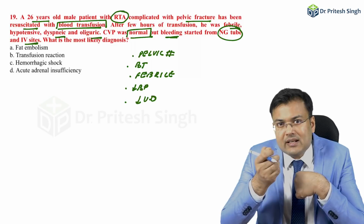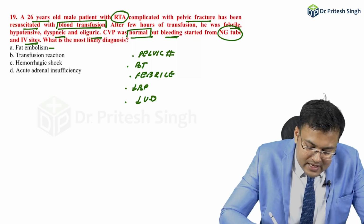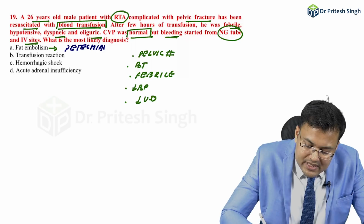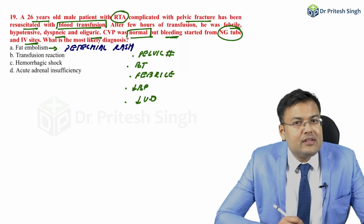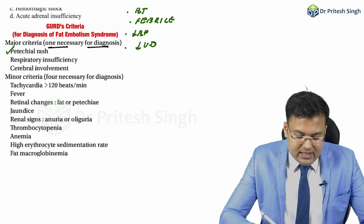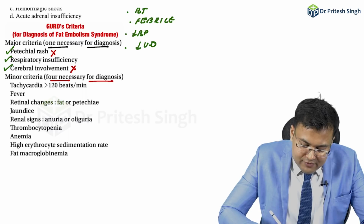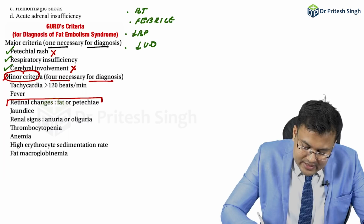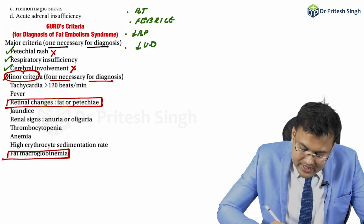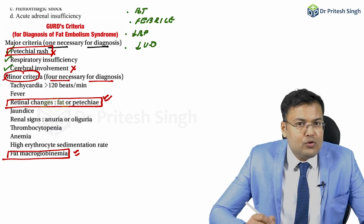It means some kind of hemolysis is going on and some kind of hemolytic reaction occurred. Now see, let's rule out. In fat embolism, generally there is similar history, but what happens? There is petechial rash. And how we are going to diagnose this fat embolism syndrome? With Gurd's criteria. So Gurd's criteria for fat embolism syndrome, there should be at least one major criteria that include petechial rash, respiratory insufficiency, cerebral involvement. In this question, there is no petechial rash, no cerebral involvement. Then four necessary for diagnosis. What? Minor criteria. So what? This retinal change. These are the clues which are given in the exam. Fat macroglobulinemia. So generally in exam you are going to find what? Petechial rash, retinal changes in which you can find fat or petechiae, and fat macroglobulinemia. So these are absent. It means this patient is not having fat embolism.